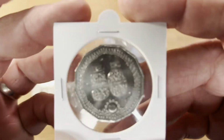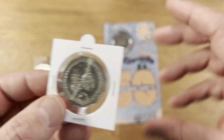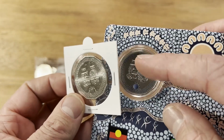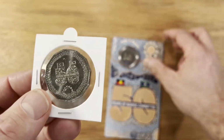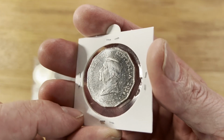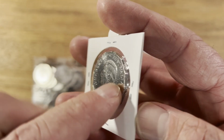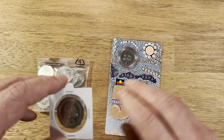Having a closer look at this one uncirculated coin, it actually comes up pretty good given that it's in uncirculated condition. You can see the difference there between the color. This one's got a real frosting on it, so from a quality point of view it's really good. And here we can see King Charles. You can see the coin definitely has a little bit more dings on it because it has gone through the mint machinery and fallen into those tubs of coins, but I think they will be collectible in the future.